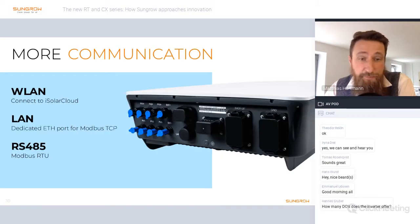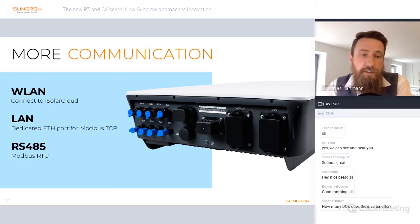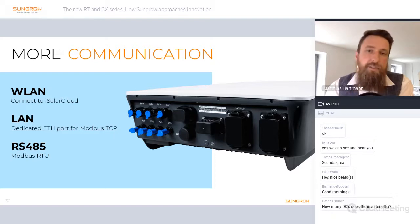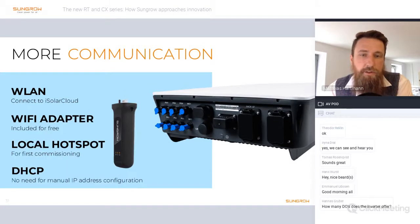The communication, we got several means of communication included. We got a Wi-Fi. The adapter is inside the box. We got Ethernet, which is permanently attached to the inverter, and RS485 for third-party applications mainly, and for battery connecting and such like. Let's take a quick look what you need these different means of communication for. The Wi-Fi adapter is inside the package, and it will be used for the commissioning.